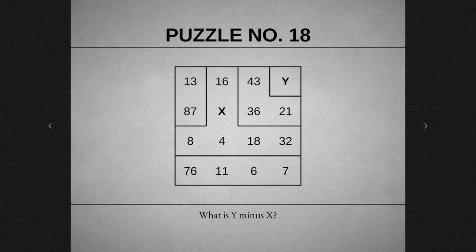Puzzle number 18. I don't have this one either, so let's see if we can get it. Puzzle 18. Okay. There's a 4x4, not grid, but 4 numbers by 4 numbers.